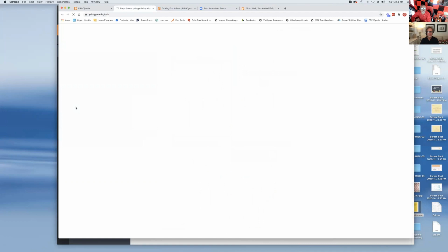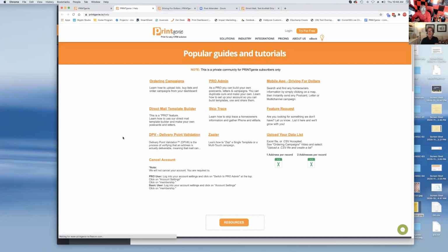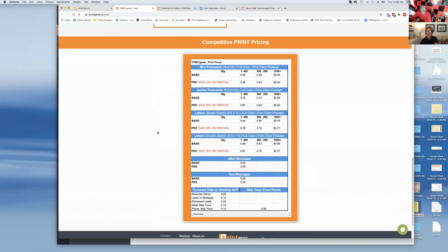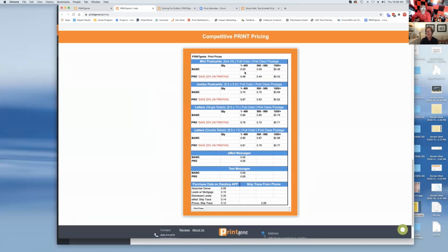Sorry, guys. So once you're logged in, you can see there's lots of demos on how to order campaigns, what a pro is like, skip tracing, uploading your list and all that kind of good stuff. I came here to show you specifically pricing. So if you're a basic user, you're spending 53 cents to send a single postcard, right?